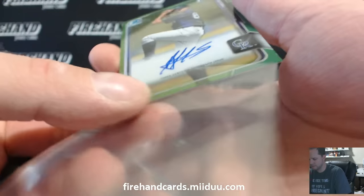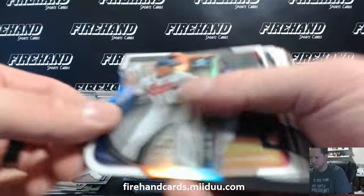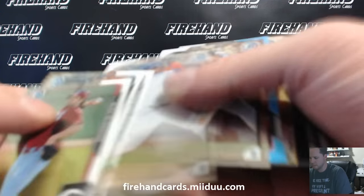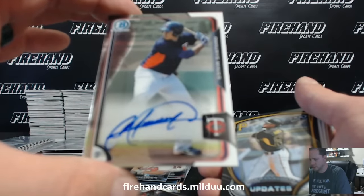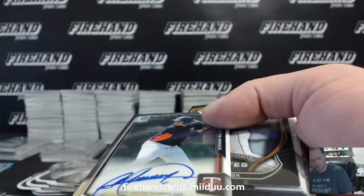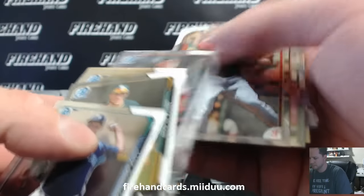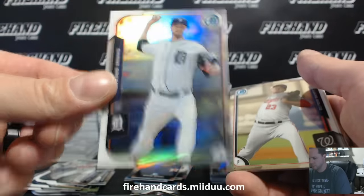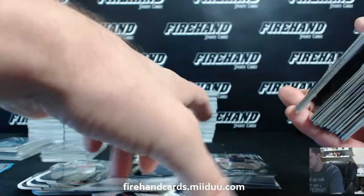Thanks for Darren N. 59 of 99. For the Twins, Amaris Minier? Who knows? Twins, though. Original egg. First auto, outfielder. Shane Green, Tigers refractor. That's it for box three.